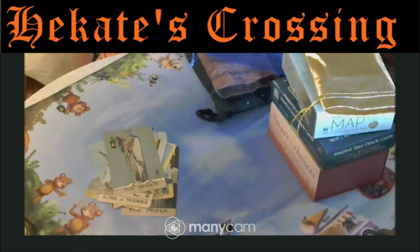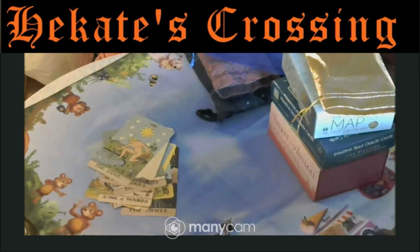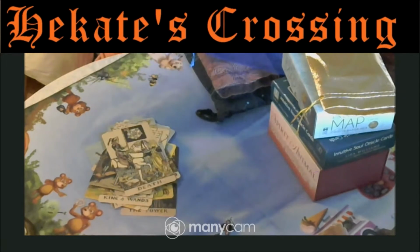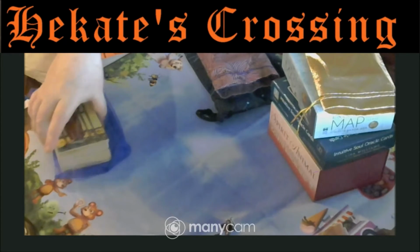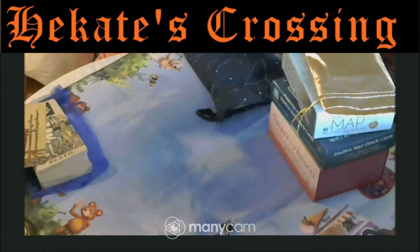Now, there's lots of Rider-Waite-Smith type decks, lots of decks that are very similar but maybe a little bit quirky, maybe a little bit different. So this is just an idea: choose a Rider-Waite-Smith type deck. The next thing to do is, you've looked at Rider-Waite-Smith, great, and you've chosen a deck that resonates with you. One deck, that's cool. Now you want to start learning Tarot de Marseille.